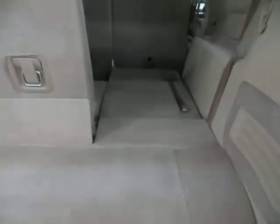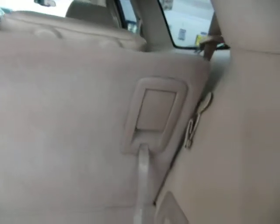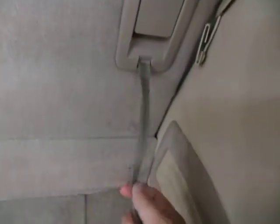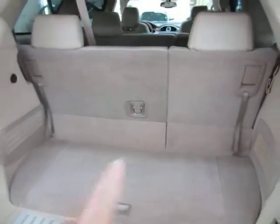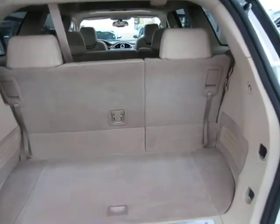Okay, to raise it up, simple, just grab this strap here, pull it toward you. It locks down in place. It has a little Velcro here so it can stay in place and attach to the fur in the back of the seat here. And then you lift your headrest manually. And of course you can do both sides or one side and not the other.